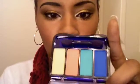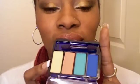This one, I just bought this because every time I go in a CVS, Walgreens, anywhere they sell this one, I'm like, ooh, I want to buy it. So, I finally bought it. But this is Tropical Fusion, I think, and it just has these really bright springtime colors. And spring is coming. So I'm going to try and do a look with these.